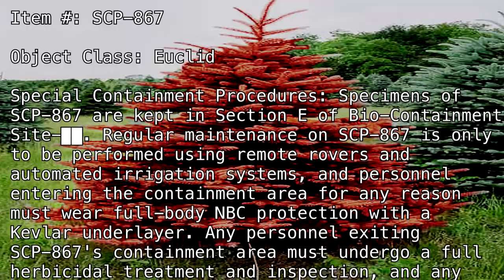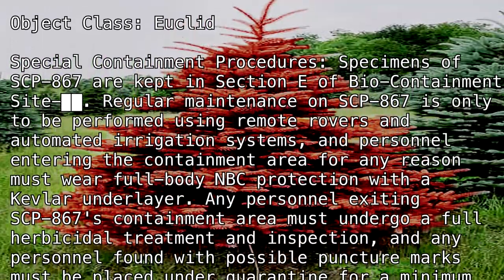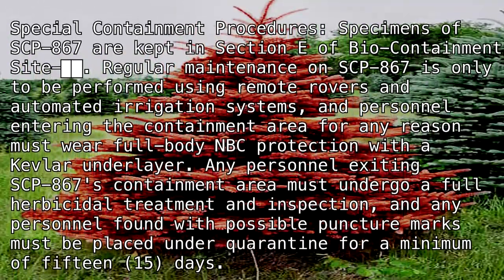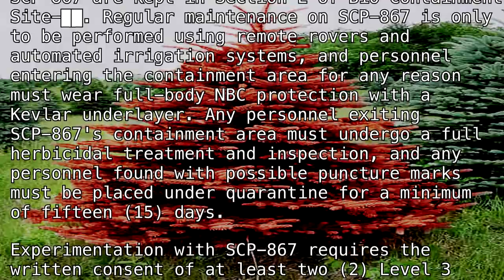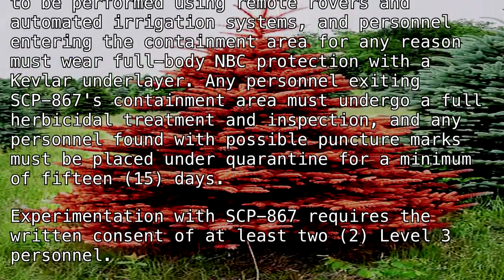Any personnel exiting SCP-867's containment area must undergo a full herbicidal treatment and inspection, and any personnel found with possible puncture marks must be placed under quarantine for a minimum of 15 days. Experimentation with SCP-867 requires the written consent of at least 2 Level 3 personnel.